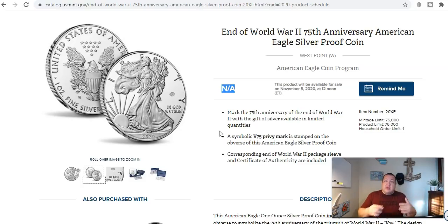Someone says, well, the proof one was the last. No, it's this one right here. This is going to be the final coin. So it'll live in infamy as being that coin that signifies the changeover from the old John Mercanti, truly looks like the 80s design, Heraldic Eagle reverse, to this brand new, cutting edge, very beautiful looking reverse, by the way, from what I've seen. New design coin starting next year for 2021.